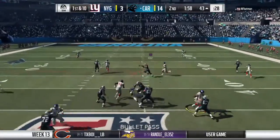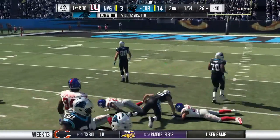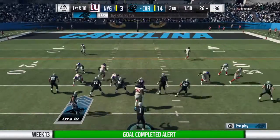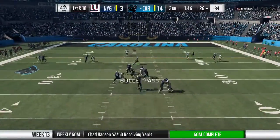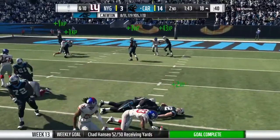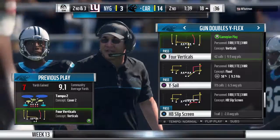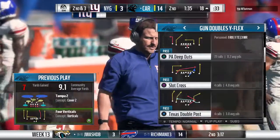On 1st and 10, Newton. Over the middle, complete. That's Hansen. And he's going to get this inside the 30. 17 more yards on that one as they keep the drive rolling. Newton on 1st down. And he'll dump this off to his running back, McCaffrey. Sharp there with his feet, gets him a little extra space, and then drop just inside the 20. 7 yards on the play, and it'll be second down.